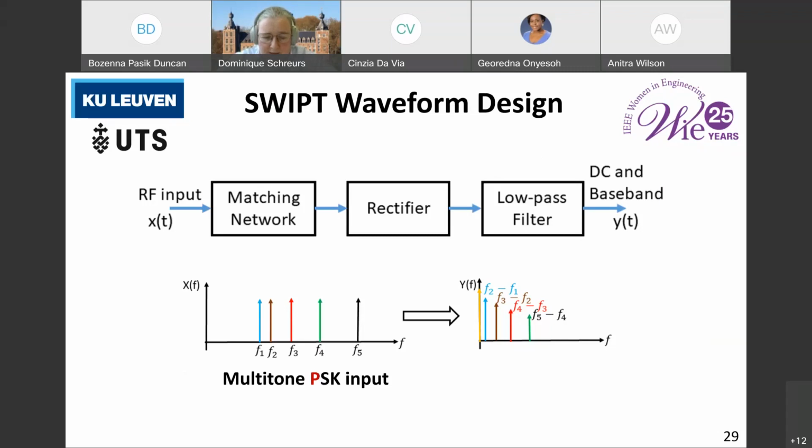And you see here that the different tones at the left-hand side are not equidistant, and that's intentional because after the down conversion by the diode, you want the different spectral components, corresponding to the different frequencies, to end up at different frequency bins. And then the data can be further processed.